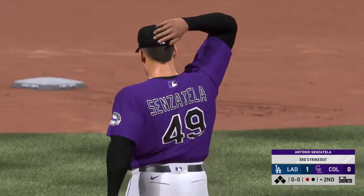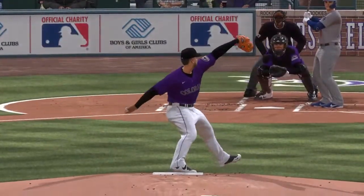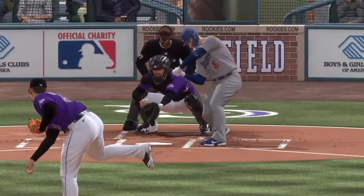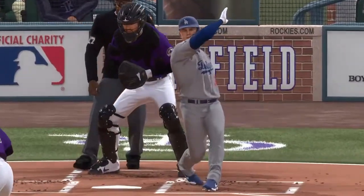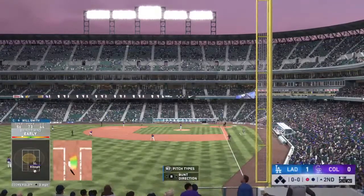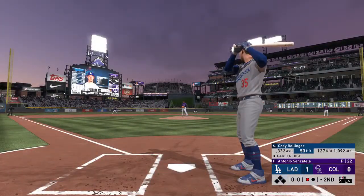Classic slider, down and away for the strikeout there. Not a whole lot to say about that pitch that hasn't been said a million times already. That's just a real tough pitch for a hitter to pick up out of a pitcher's hand, so they end up chasing when they're in protect mode.